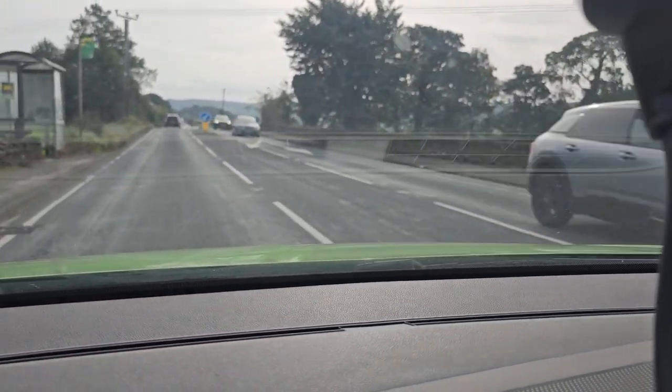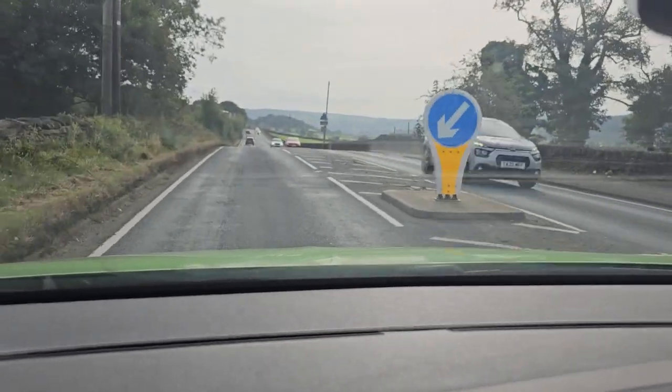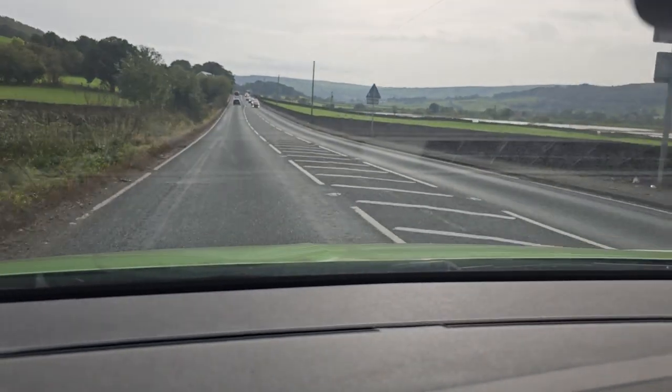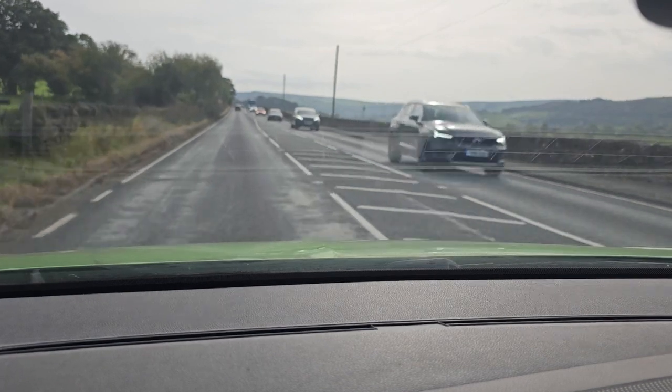So once they do this village, they're back onto the carriageway again. And then we're going to go to the roundabout. That is the tricky one. Back onto the roundabout, what exit are we looking for there? It's going to be the fourth exit. That's a tricky one, so I'm going to explain to you how to do that.